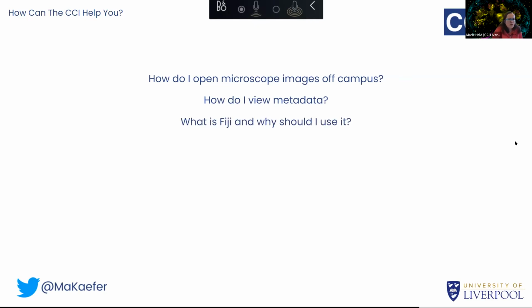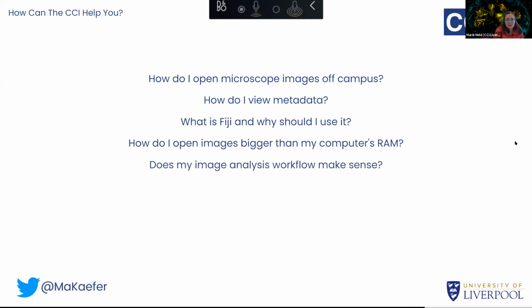What is Fiji and why should I use it? I've mentioned Fiji there. I'm aware you might not be aware of what it is. It's ImageJ with bells and whistles, and yeah, those bells and whistles are really quite handy to use. How do I open images bigger than my computer's RAM, especially for us all working from home? Does my image analysis workflow make sense? Yes, we can help with that.